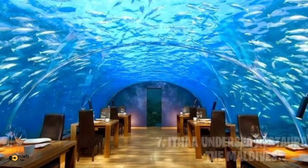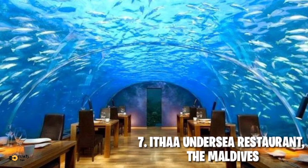Number 7. Ithaa Undersea Restaurant, the Maldives. You don't need to be a certified scuba diver or even a snorkeler or swimmer to be able to enjoy this underwater structure. It's called Ithaa, and it is the world's only all-glass undersea restaurant.